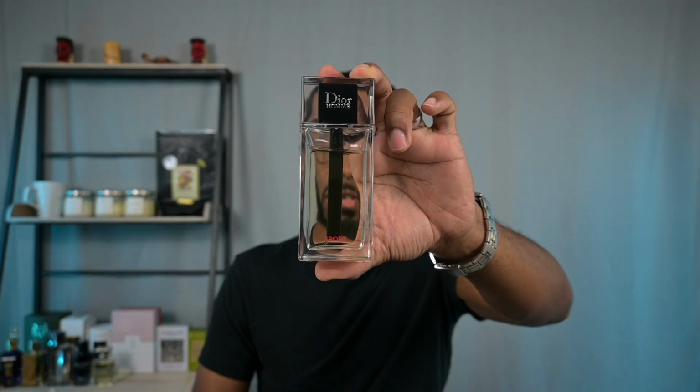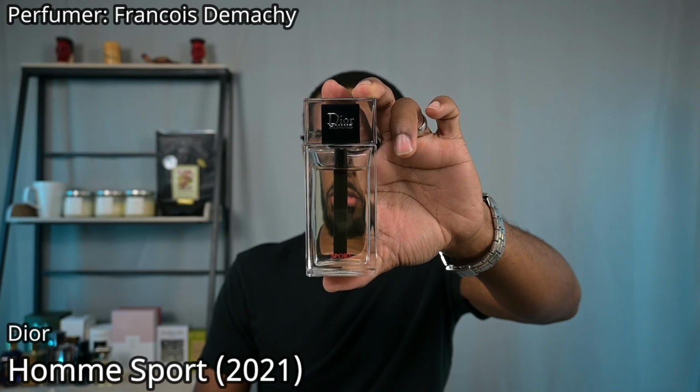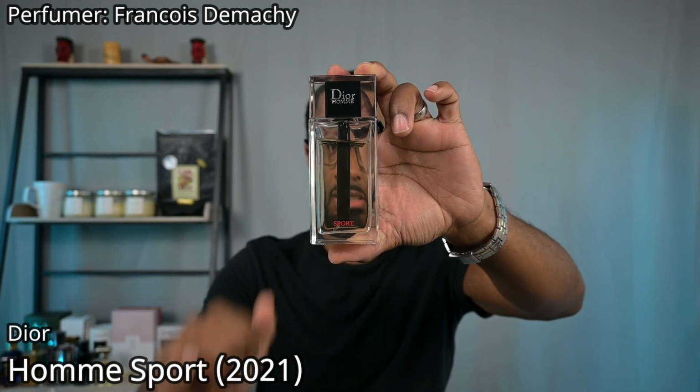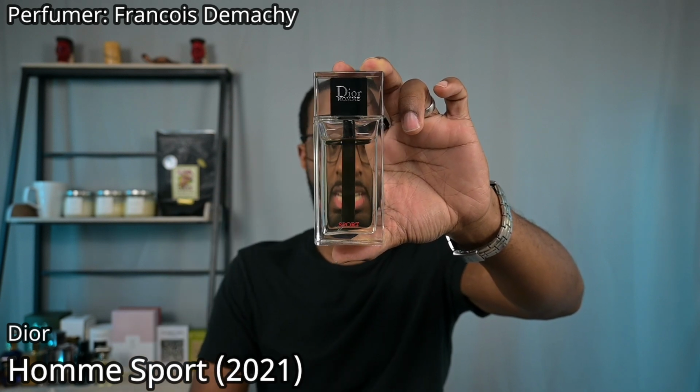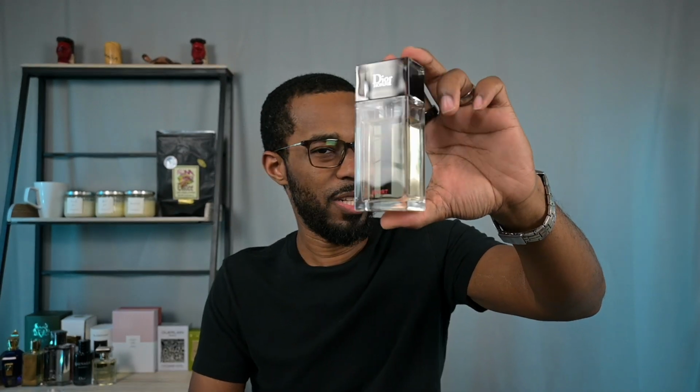It's Dior Homme Sport. This is the 2021 version. Dior Homme Sport 2021, and as you can see, that is a significant dent in the bottle. This is a 75 mil, so I don't know, maybe that's probably about 10 milliliters gone out of here. It's my favorite sport fragrance. I've talked about it quite a bit.